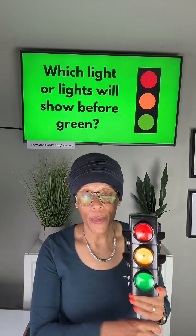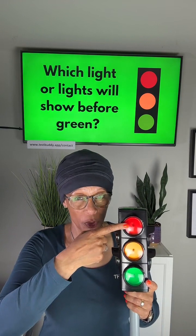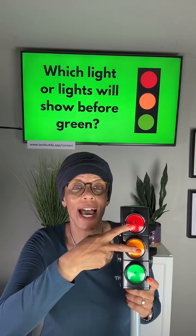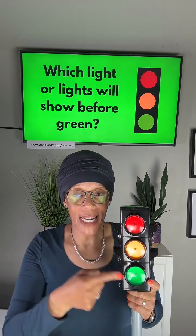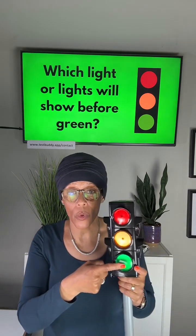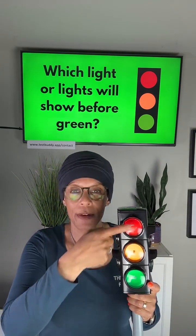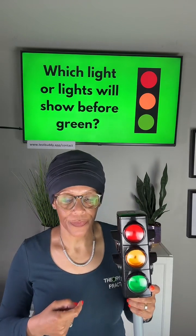Let me get to at least 25,000 likes and I will go through the traffic light sequence. I'll show you how it goes to red on its own. Just red shows on its own. And then red and amber, they show together. And then it's green. Green is on its own. And then it goes back up to amber on its own. And then back up to red where it started.